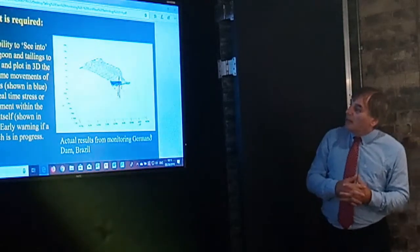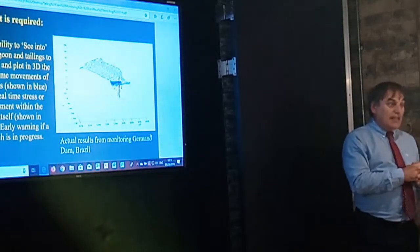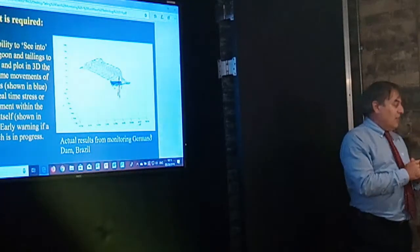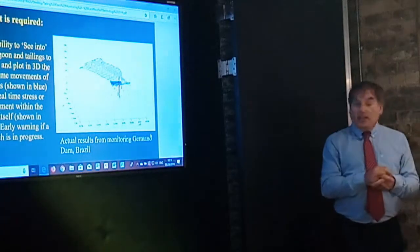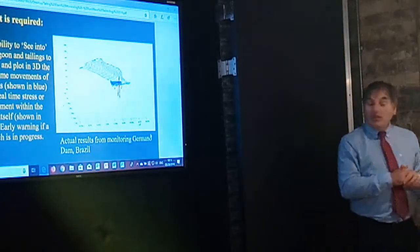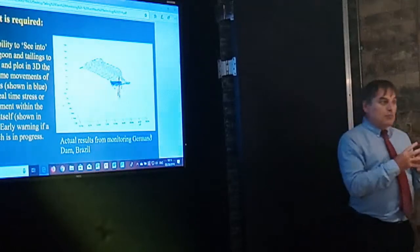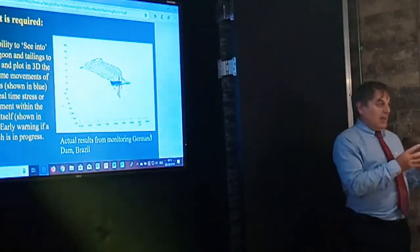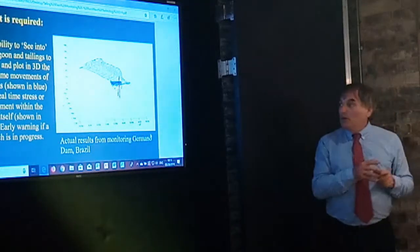What you were shown there is real data that was picked up live after literally a very short amount of monitoring. A number of days would give you that kind of information. So the system was placed on top of the wall of the dam, and I'll come on to how deep the sensors were in a moment.